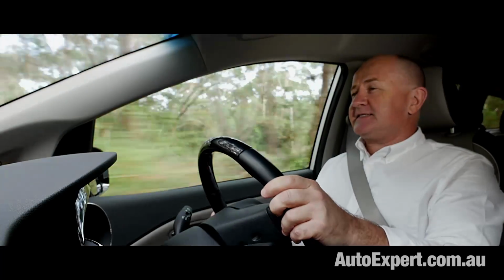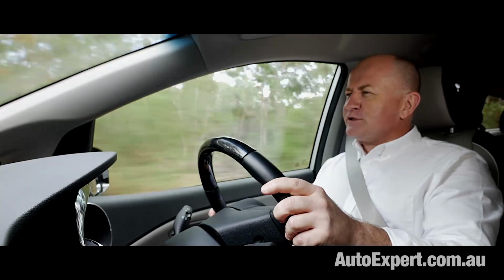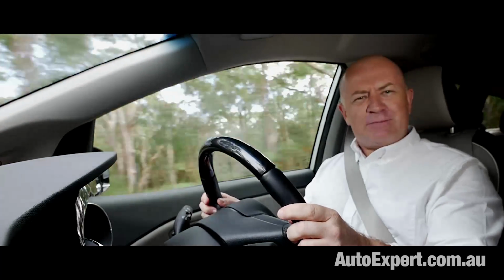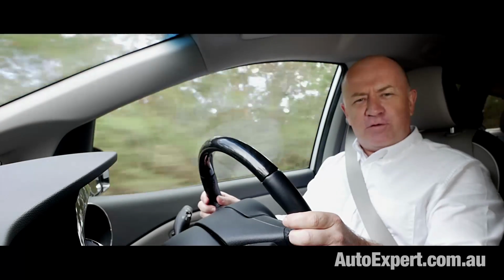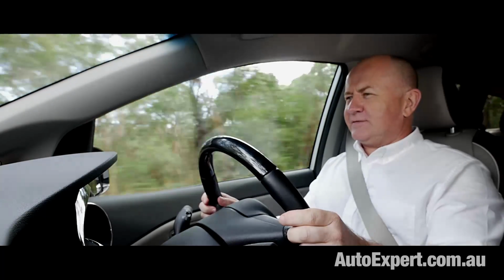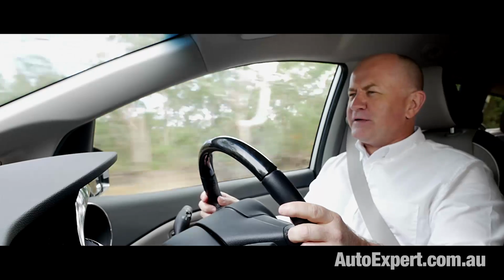So you're stuck because what you want and what you need are conflicted. What you want is a 7-seat SUV. Everyone does. But what you need is a people mover. You know, a people mover. The automotive equivalent of having your ex-wife cut off your testicles with a rusty spoon. But it doesn't have to be this way.